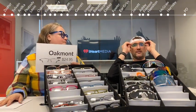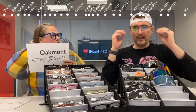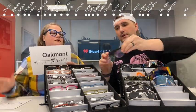I would wear a pair of these glasses as my everydays. They seem like a solid pair of everydays for me. Also, I'm a dad, so when you called them dad glasses, you sort of felt my vibe there. Those are the ones. They're perfect.